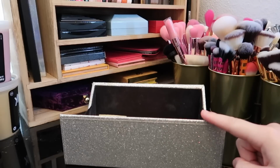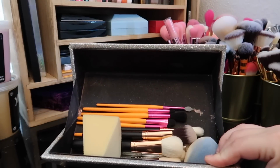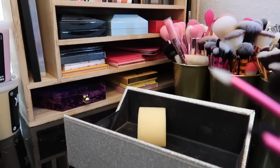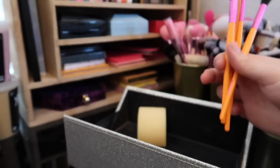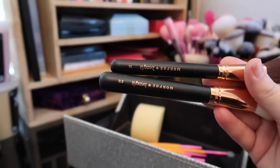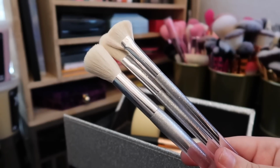I have this Morphe and Jaclyn Hill brush holder here that I keep some of my brushes that are not in my makeup room, if that makes sense. So I have the Morphe and Sweetie collaboration brushes here. These are so freaking cute. Those are pretty new to me. I also have the Morphe and Benefit collaboration brushes in here. And then of course I have my Jaclyn Cosmetics highlighter brushes in here as well.